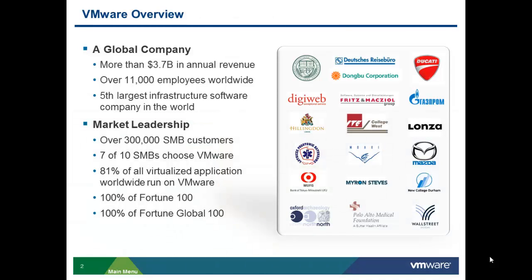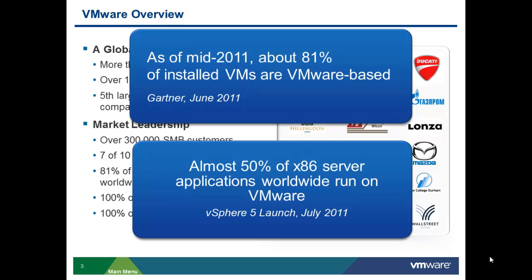Very brief overview. We have over 300,000 SMB customers today. VMware defines small and medium businesses as less than 1,000 employees. Obviously, VMware has been a strong virtualization company the past 10 years. Over 81% of the installed VMs out there are VMware based as of last year, June 2011. We have almost 50% of the x86 workloads out there as well. This means that customers are virtualizing first, and they're virtualizing on VMware.